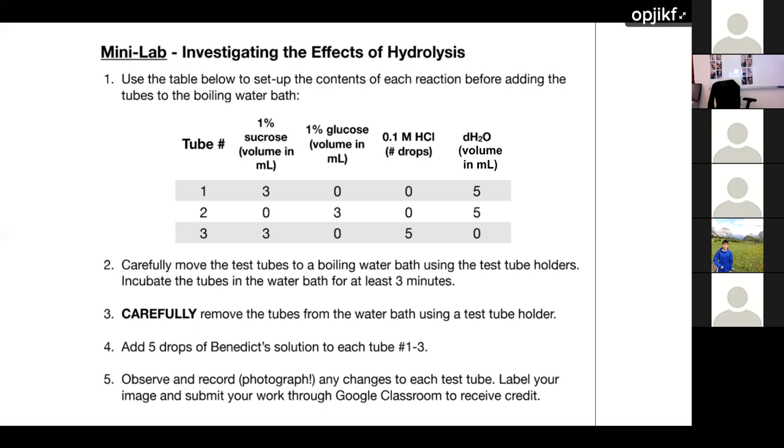Is this the lab for the week or is there another one? In the classroom, there's a handout. How much Benedict solution do we have? 5 drops. How do you drop it from this? A transfer pipette, the plastic pipette. If you have finished, you can clean everything up. They can go down the sink and toss it.